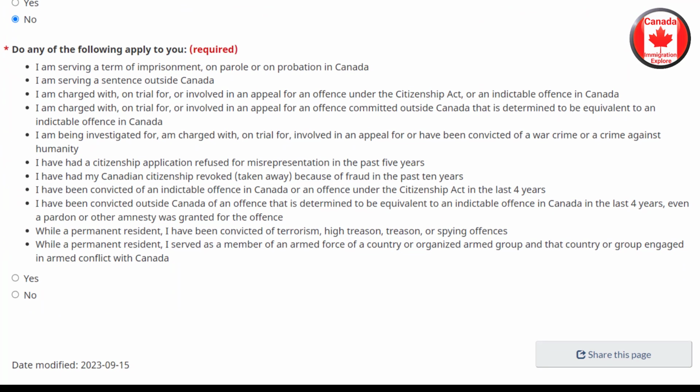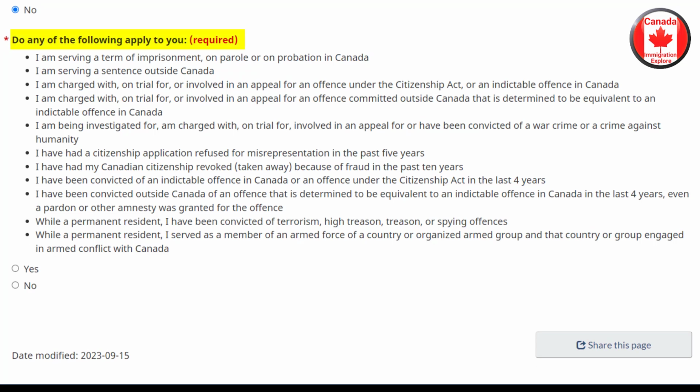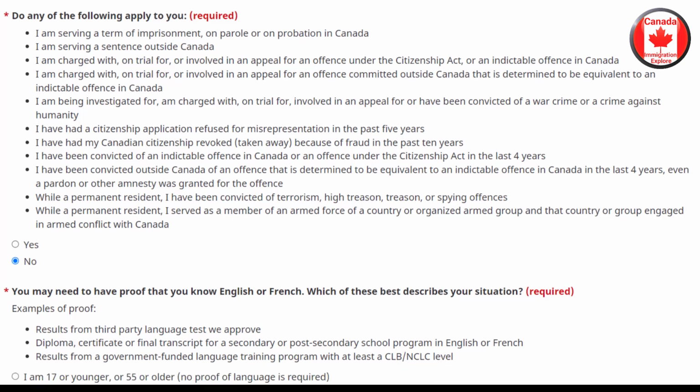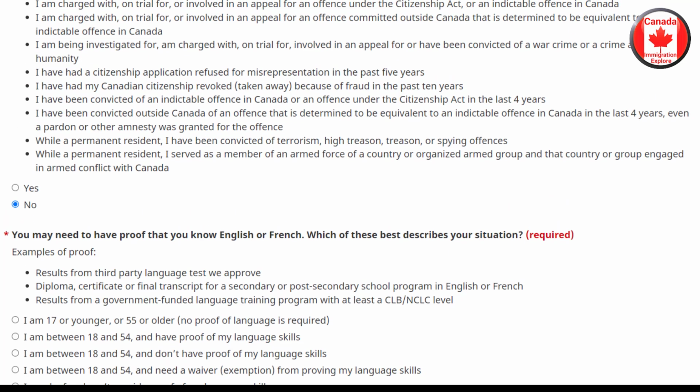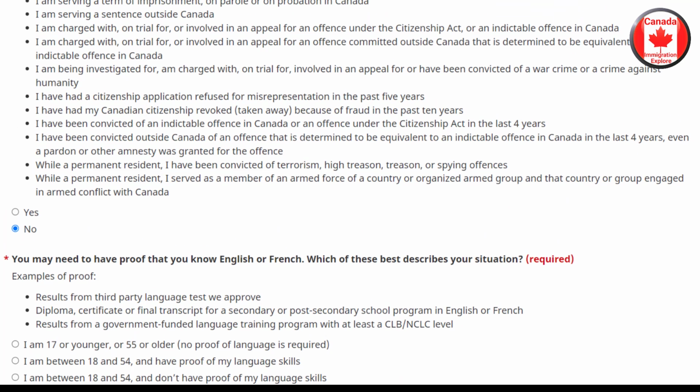Do any of the following statements apply to you? Yes or no. You must tick No if applicable. I have a criminal record. I'm facing criminal charges in or outside of Canada. I have been refused Canadian citizenship because of misrepresentation. I have had my Canadian citizenship revoked. I have not met the terms and conditions of my permanent resident status.